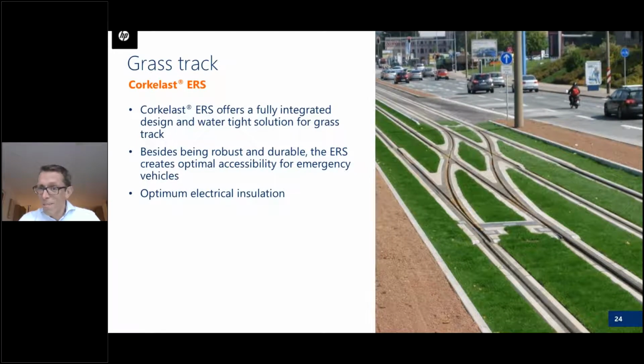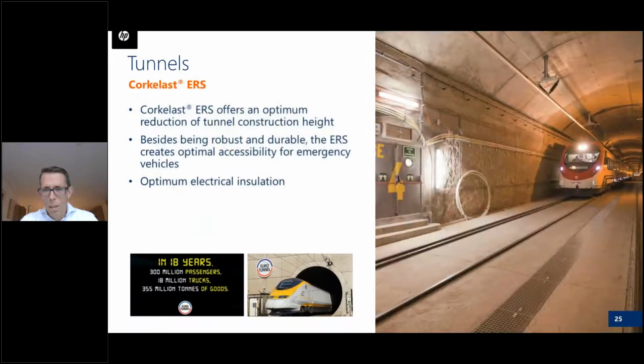Well, for a green track, embedded rail is also suitable, even what you can see here in switch and crossing areas. The only thing you need is a nice channel, which can be the case like this in concrete, but also steel, coated steel options are available. Embedded rail in tunnels offers another benefit, the accessibility to road traffic in case of emergencies, but also reduction of construction height.